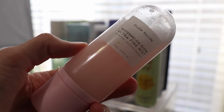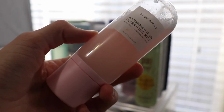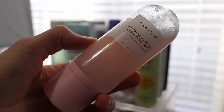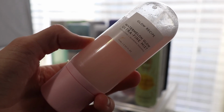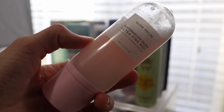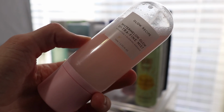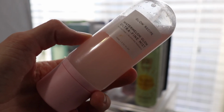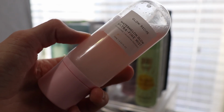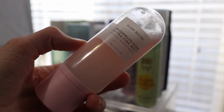This is the Glow Recipe Watermelon Glow Ultra Fine Face Mist. This smells like a Jolly Rancher. It smells so good, and the mist is so fine, just like it says. It comes out almost as fine as the Cover FX one. It is such a good mist, such a good smell, and it just adds this nice glow to my face. Not a shimmer. I wouldn't say it illuminates it with glitter or anything. It's just a nice glow, and the smell is everything to me. It smells like a Jolly Rancher, and it's like a highlight to putting my makeup on is getting to use this mist.